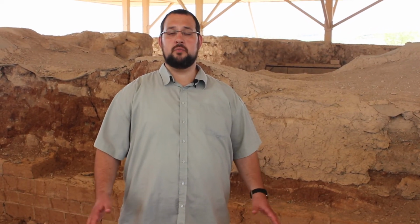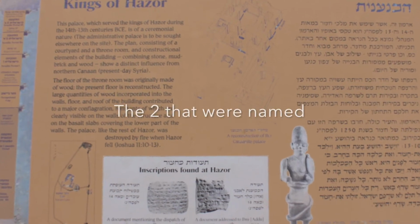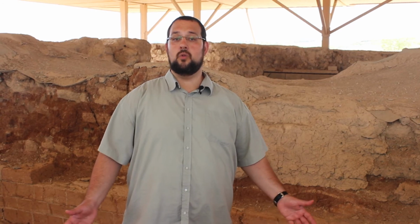We have letters coming from even smaller places, such as Tel Arad, Tel Megiddo, Lachish, the famous letters of Lachish, the famous letters of Arad, the famous letters of Shomron. However, for Hazor, nothing has been found, and Hazor was a big player in the ancient world. So maybe, hopefully, one day we'll discover something. Only time will tell.